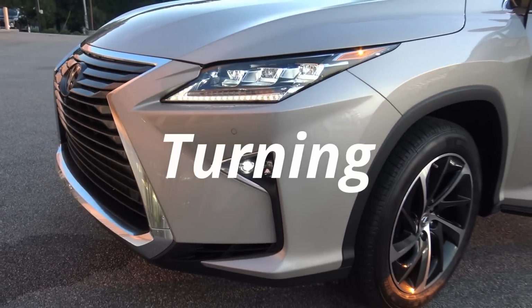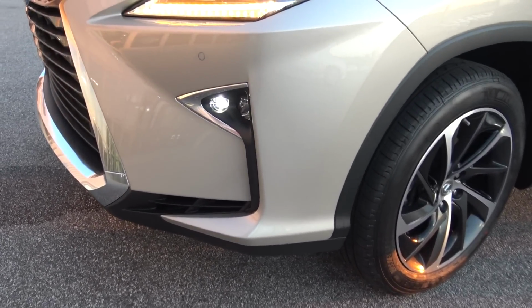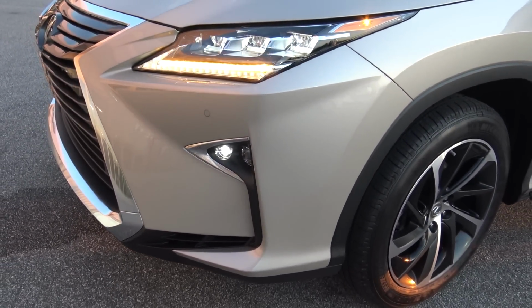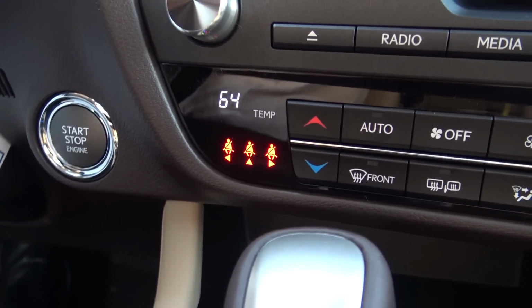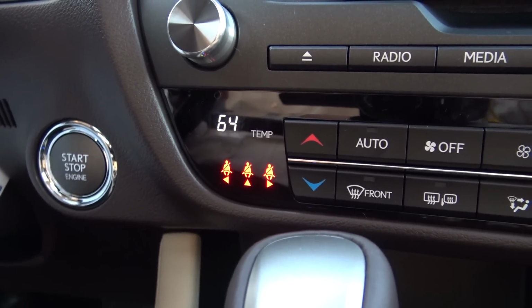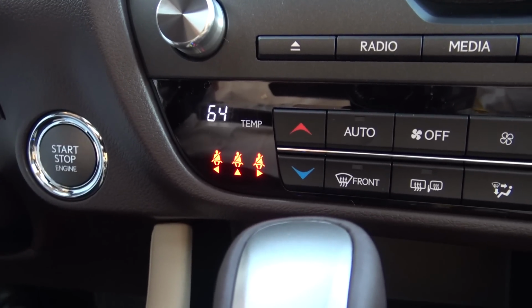So when you're turning or signaling, that little LED light comes on so that you're not in the blind spot when you're turning left or right. You see those 3 red warning lights right there below the temperature? That is a warning light system for the seat belts, and it just lets you know who does not have their seat belts on.